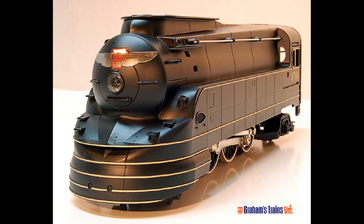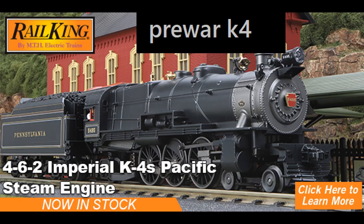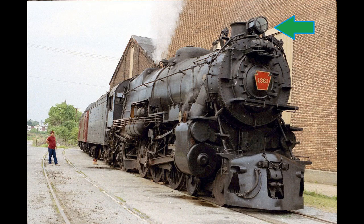Unless there's a streamliner. The post-war K4s look a lot more unique to me. Plus, they are extremely rare on eBay due to the fact that other companies prefer to make the pre-war K4s. In fact, Lionel last time decided not to make a post-war K4. I mean, why? Don't you find them to have a unique look with that headlight mounted behind the dynamo, streamlined styled pilot and stuff?